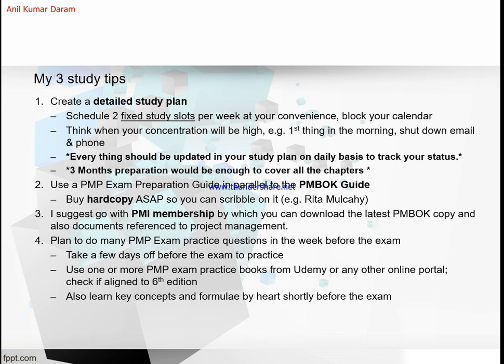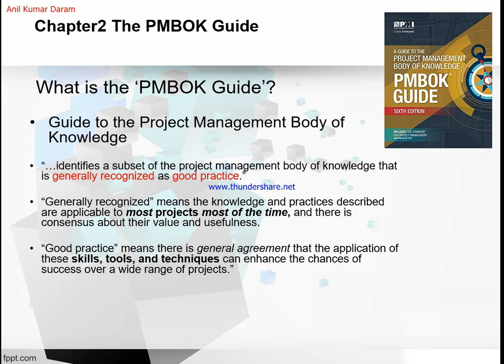Apart from these steps, before the exam, make sure that you take leave from your work and prepare for your mocks, which are available on different portals like Udemy or other online portals. We have many portals, so make sure that you prepare as many as possible. You can attend the mocks and try to get a minimum of 70 to 80% in the mock, so that you can clear your certification with the passing score. These are the simple steps. In future videos, I will give you more tips. Let's move to the chapter.